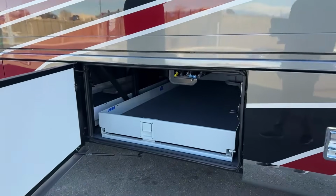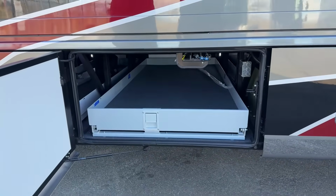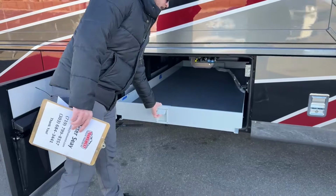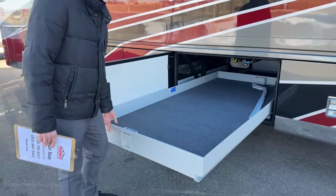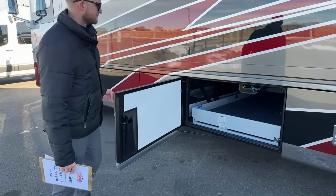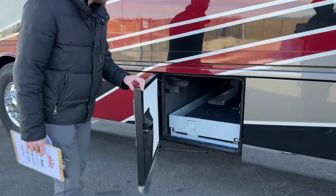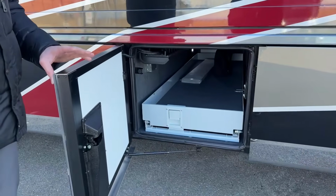And now this is just gonna be the other side of those pass-through storage trays. And again, these will pull out all the way on this side as well. And then our skinny tray right there.